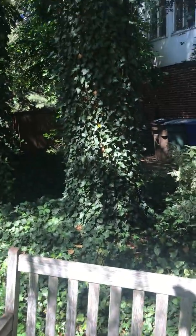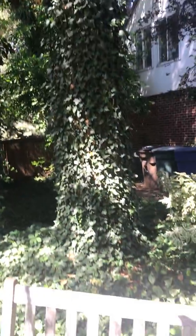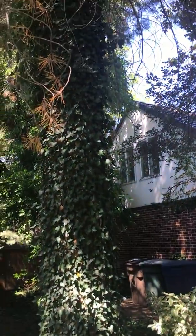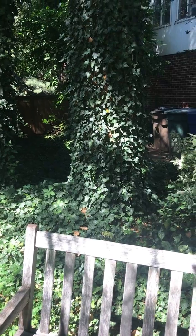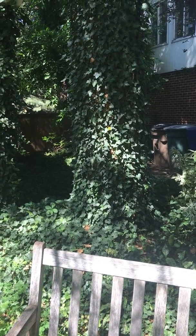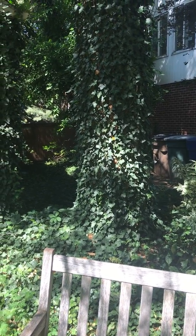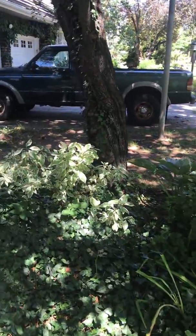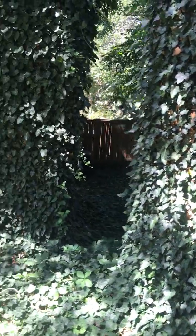We need to get this ivy off this tree. Maybe if we cut from the bottom and pull, try and rip some of the ivy off, and maybe that can be something that we start to do once we start getting the rest of the yard under control. But there's definitely lots of suckers in and around this area and over on the side.